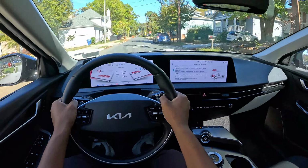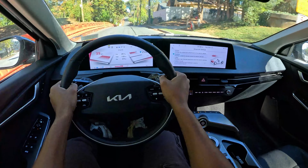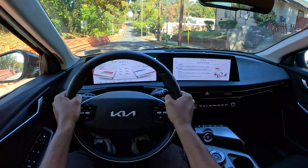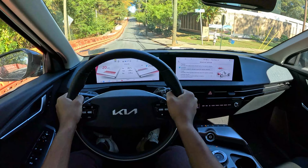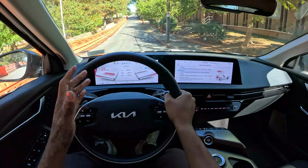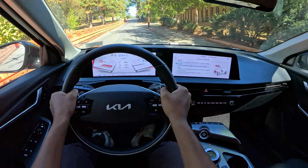Actually, let's do an acceleration run while we're here. Little wheel spin. But that's going to be the one pedal driving situation that Kia has. You have 3 different levels, and then you have maximum. And I appreciate that Kia included that on the cars to make it really a customizable drive for you.